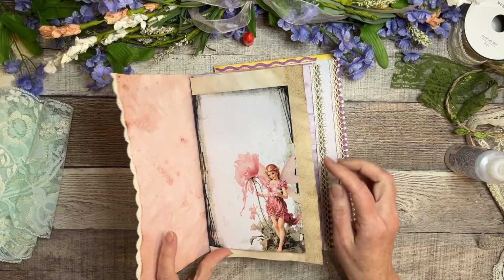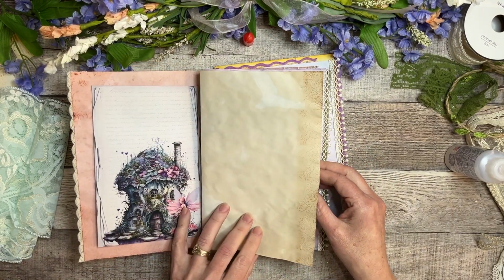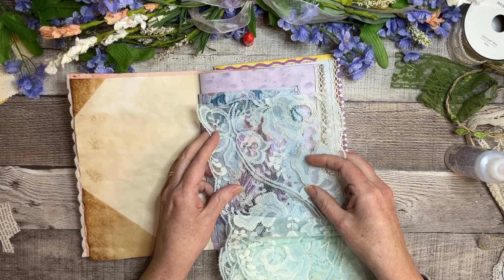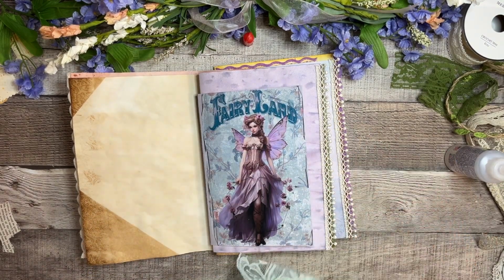Okay, so now time to make my little lacy window. I've decided I want to have it on this page so that this beautiful purple fairy is showing through. So I think that'll be pretty. I'll add a little mystery there.